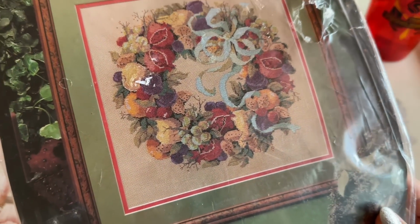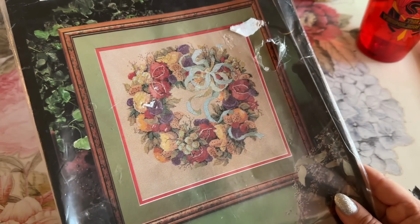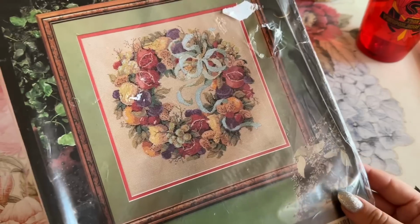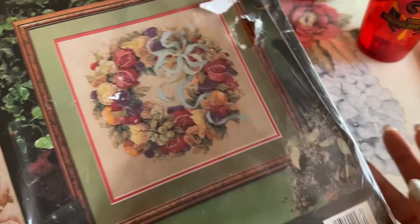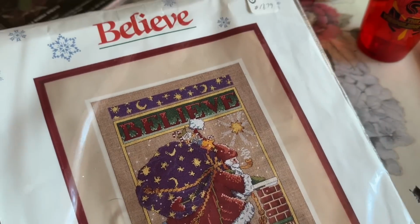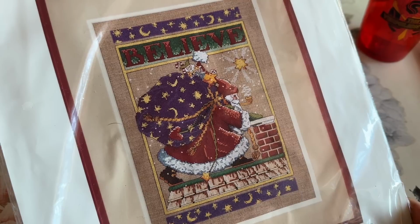The nuts, the berries, the leaves, the ribbon, and of course the pomegranates. Like I had to have it. It's totally my thing. Dimensions 1990. Believe Santa. I've been actually eyeing this project for a year.